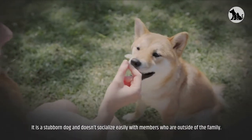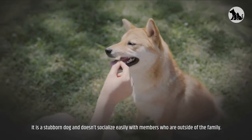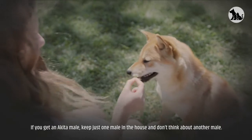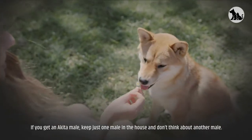It is a stubborn dog and doesn't socialize easily with members who are outside of the family. If you get an Akita male, keep just one male in the house and don't think about another male.